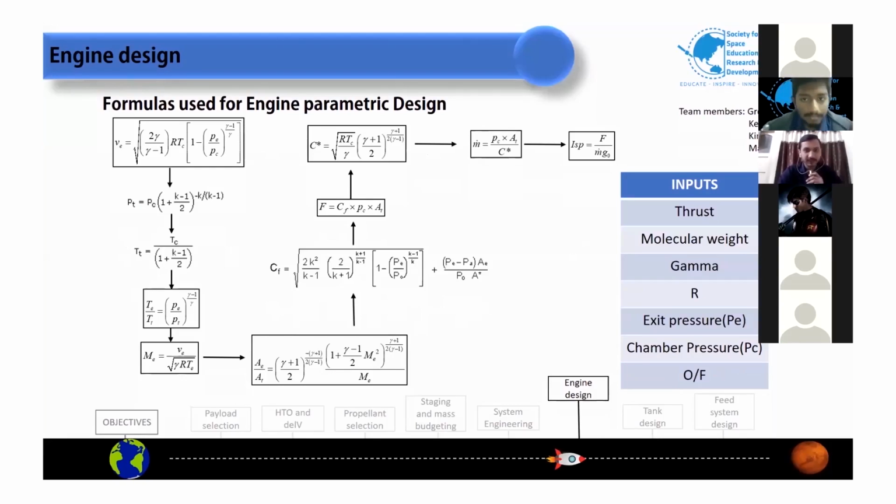so in the engine design part, our main objective was to calculate the actual mass flow rate and the actual ISP of the engine, and also to calculate the nozzle dimensions and the pressure, velocity, and temperature at each and every point of the nozzle. So basically, we went through all these equations step by step. Using these equations, at the end we calculated the mass flow rate. From that, we calculated the ISP.